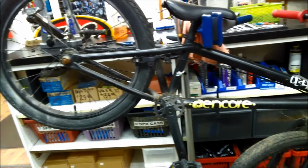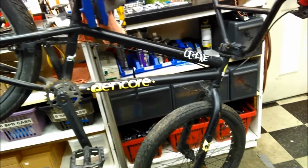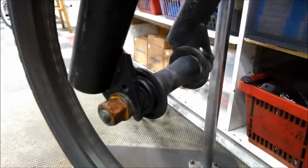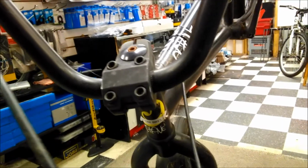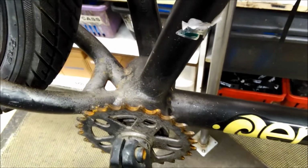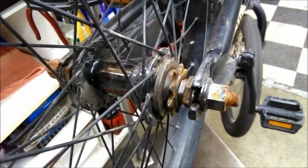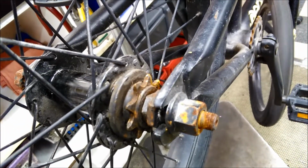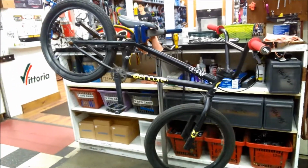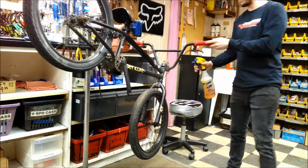Going along with the whole street ride theme, this is the project bike I'm working on right now. It's an Encore Octave, and Encore was a small budget Canadian brand of BMX bikes that was around for a few years. I think this bike retailed for like $300 Canadian, so it's a bare bones basic BMX. There's really nothing special about it, but it actually still has a ton of potential, and I want to kind of showcase some of that.